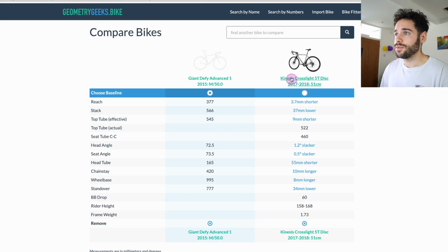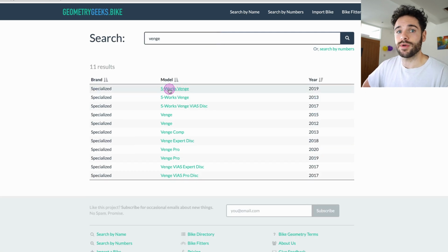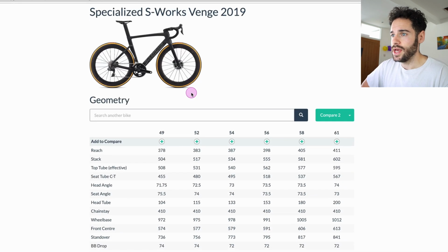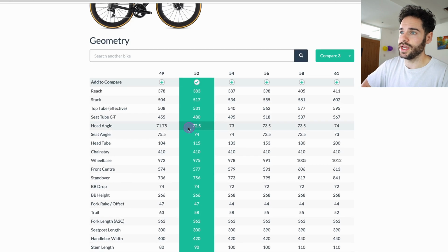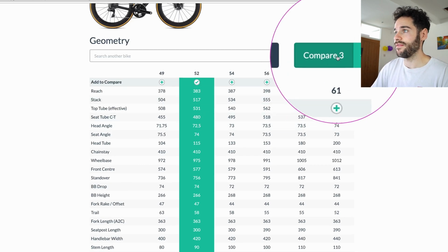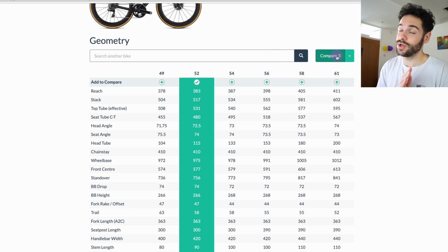So for example, I'm just going to look for a Venge, and I'm going to search for this S-Works Venge. Here we go. And let's add the 52 S-Works Venge in there. You can see another tick. Now over here we have compare 3. So we can compare more than 2 bikes. You can actually compare as many as you like. So I'm going to click compare.